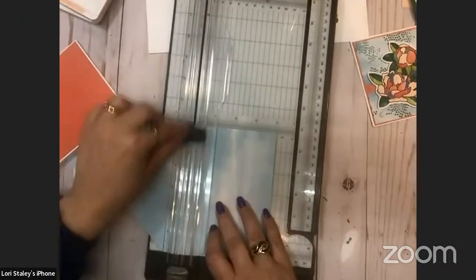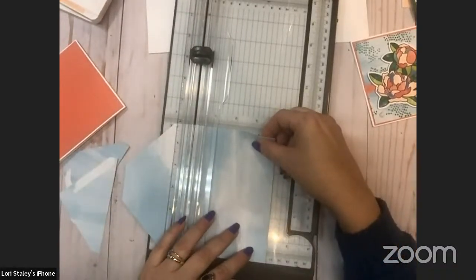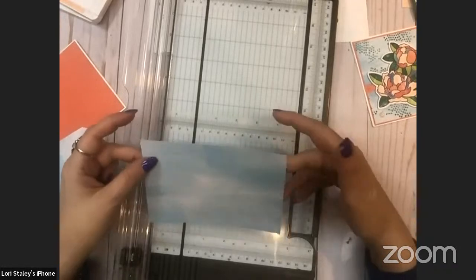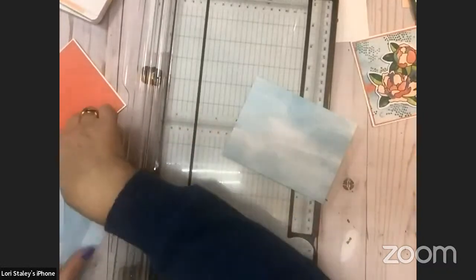So I can trim that off. Oops. It did not cut. There we go. And then 5 1/4. And do you ever look at it and go, well, which side? Let's go with this side. There we go. So then we have our background.